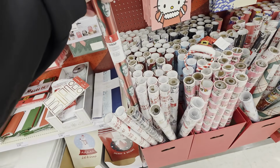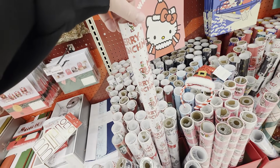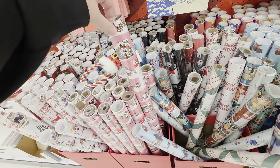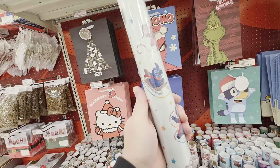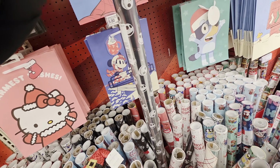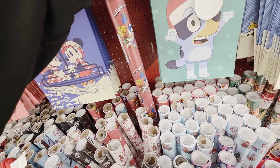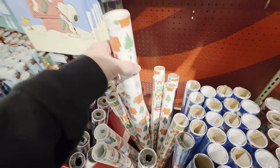Yes, Buddy the Elf wrapping paper. Donald Duck and Mickey. Merry Grinchmas. Hello Kitty. We got some Bluey here. Stitch sledding. Jack Skellington, Nightmare Before Christmas. Rudolph the Red-Nosed Reindeer. What? Sonic the Hedgehog. Ooh, I like this one.